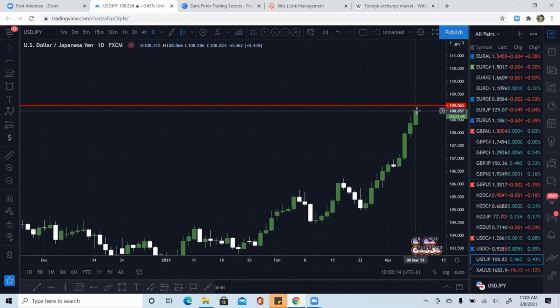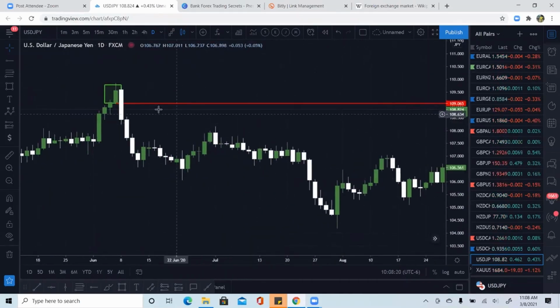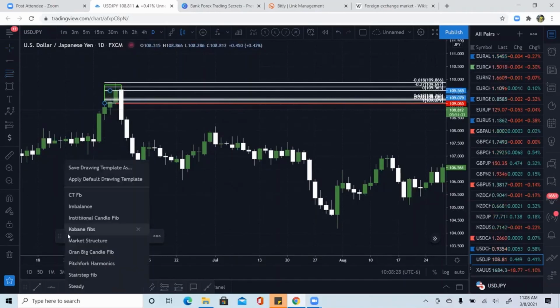So for those who are holding UJ, look into this area. I'll make it a zone. I don't want to do a whole zone, just a point. A lot of times what I do is I measure out 50% of that candle. Which one is it? Big candle. There we go.